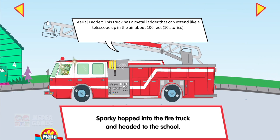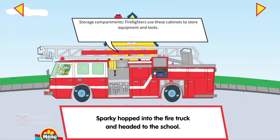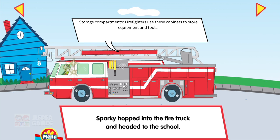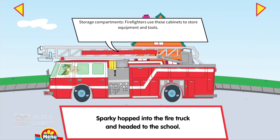Aerial ladder. This is the pump panel. These are storage compartments. Firefighters use these cabinets to store equipment and tools.